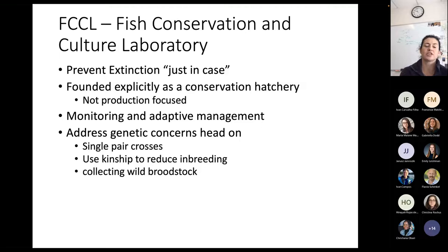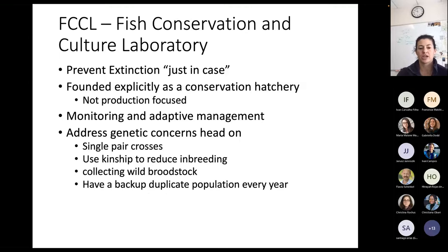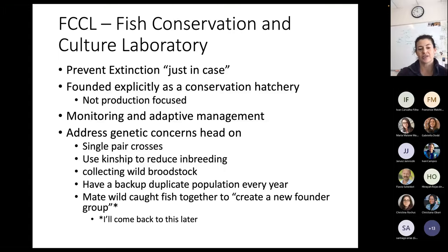Every year, the FCCL goes out and collects wild broodstock to introduce into the hatchery, because it's important to keep the hatchery population as wild as possible. In addition, we have a backup duplicate population every year at a different facility, just in case, which is pretty smart because we are an earthquake state. They do happen. There is a different facility up near Lake Shasta, and every year, some of the fish from the FCCL are trucked up to Lake Shasta, just in case something happens to the FCCL.